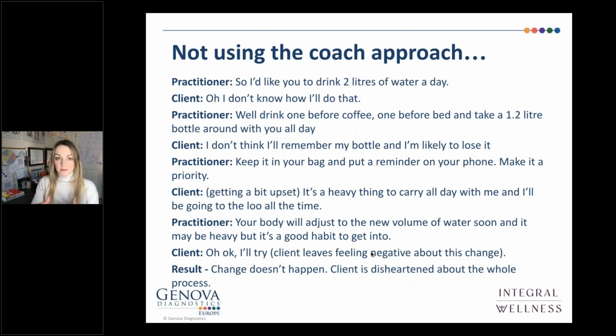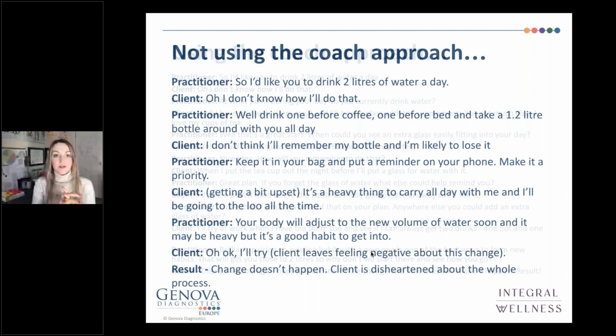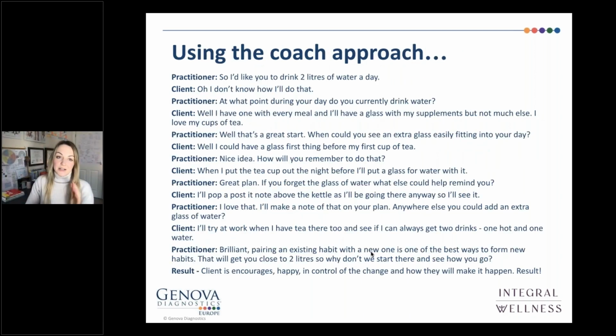So instead, we want to apply something slightly different. Same sort of start to the conversation. Need you to drink 2 litres of water a day? I don't know how I'm going to do that. Okay, so you have lots of teas, or you have a couple of coffees in the morning. So at what point do you currently navigate around drinking water and things like that?